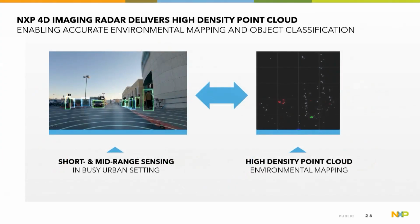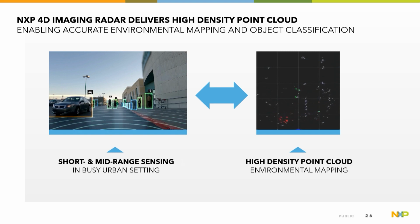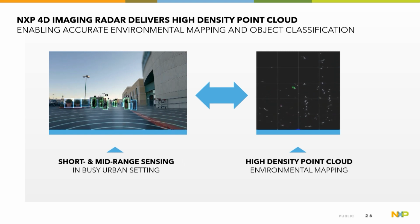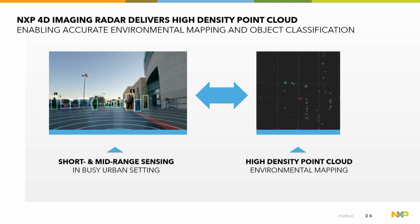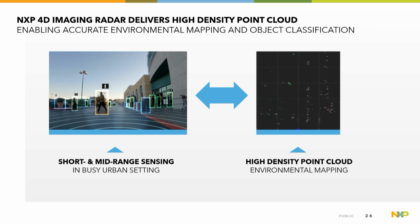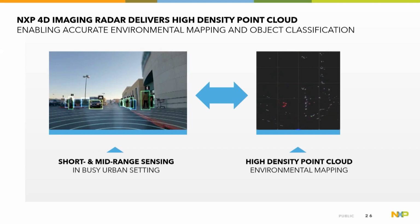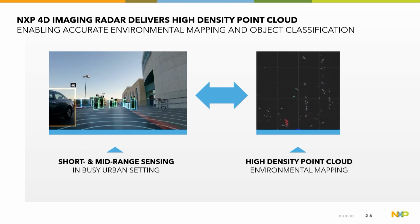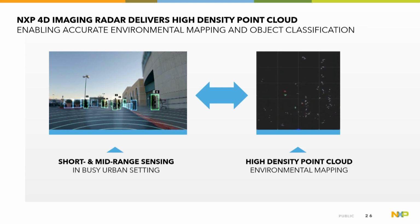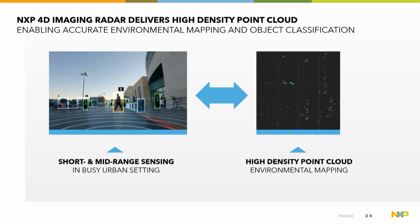As we do that, we do enable, on the one hand, high-density point cloud generation, as is illustrated here in a dense urban environment. And some of you remember pictures we'd seen in the morning that looked quite similar, where now we get a lot of detail from a radar sensor, very different from previous generations of sensors, that allow us to separate and classify those objects based on radar sensor data.